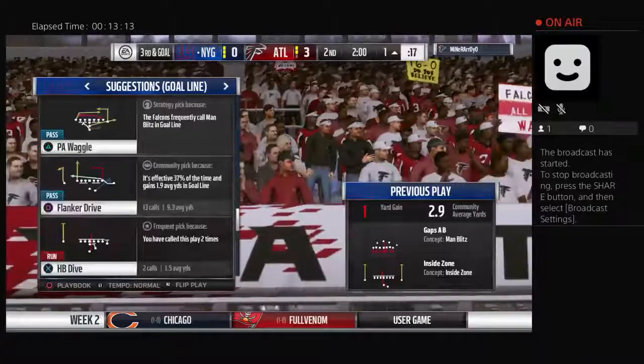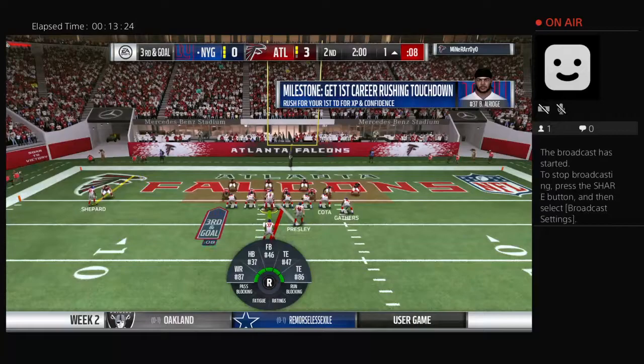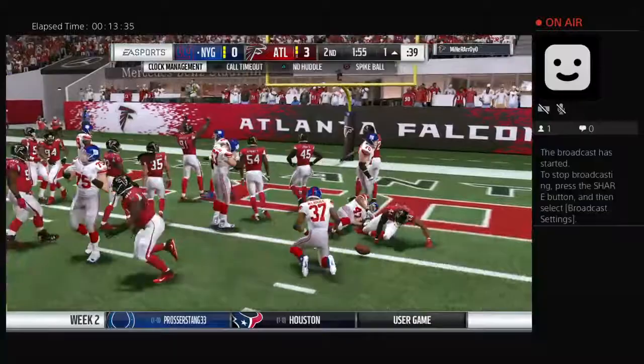They held him out on second down, and now here's third and goal. Time running out here on the play clock. Now a handoff here to his running back. No gain on the play, and what to do now on fourth and goal.